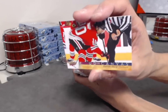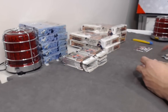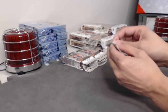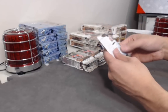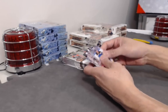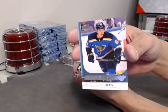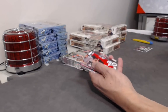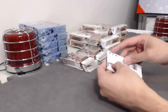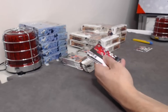Patrick Sharp. Oh, shout out to, I think, D-Bone that hit the Necas stuff. I know he's a Necas fan, he said last time. I think this is the only player he has in here. He's hit three cards already. Oh, nice. Sweet. Samuel Blais. What, not Morin? No, not Samuel Morin this time. No problem, buddy. Thank you.